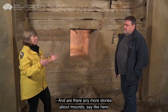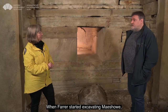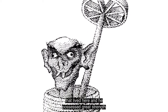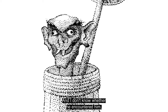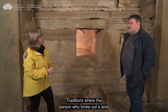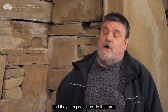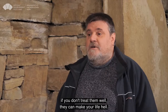And are there any more stories about mounds, say like here in Maeshowe? Oh yeah, when Farrer started excavating Maeshowe, he was warned by the local folk that there was a creature, a spirit called the Hogboy that lived here, and he possessed great strength and shouldn't be messed with. A Hogboy or Hogbone is a Viking tradition where the person who broke out a land, a farm, is buried in a mound, and then they protect the family and bring good luck to the farm, the prosperity, the livestock. But if you don't treat them well, they can make your life hell.